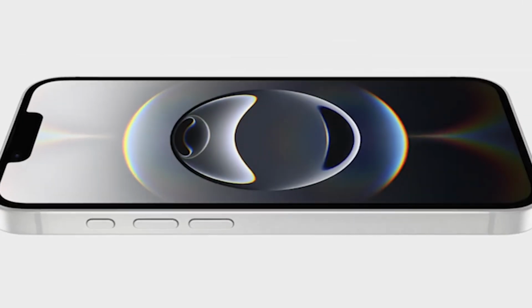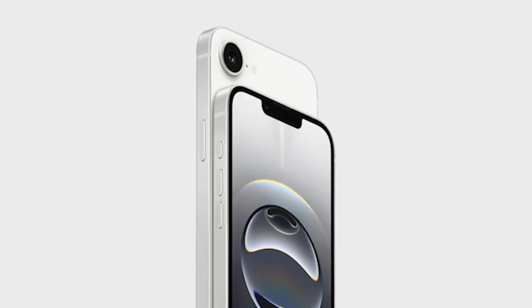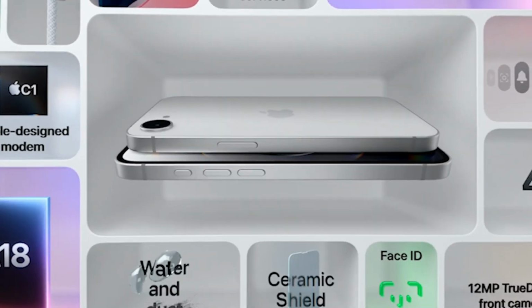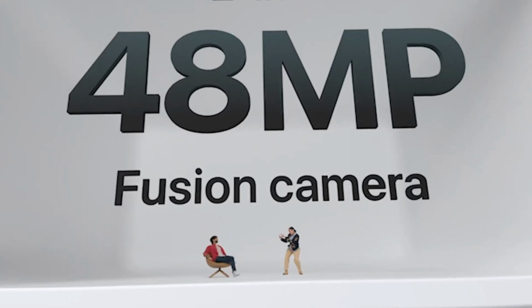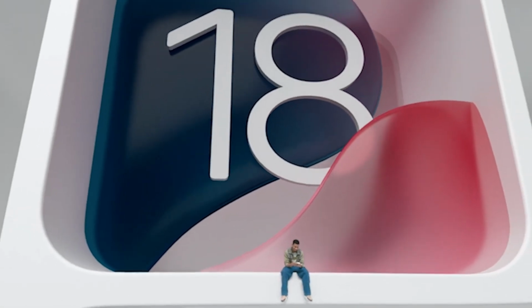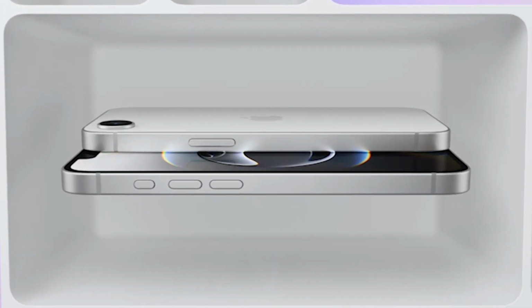The iPhone 16e is here, and with a starting price of $599, it has everyone asking, is this budget-friendly iPhone worth it? Well, we've got the answers. Because the iPhone 16e isn't exactly the SE 2022 successor we were expecting. Instead, it's more like a slightly cheaper iPhone 16 with a few key trade-offs. Let's break it all down.